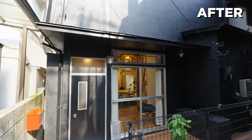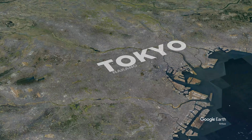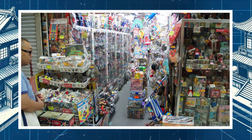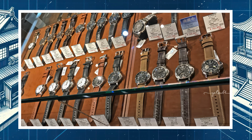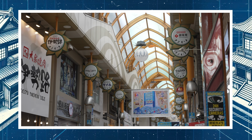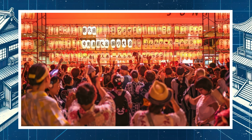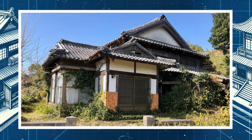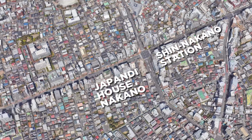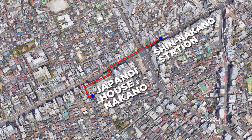Before I show you our beautiful abandoned Japanese house, let me tell you a little bit about the area. Nakano. Nakano, just a short ride from Shinjuku on the Marunouchi line, is home to the vibrant Nakano Broadway, where you can find anime goods, vintage watches, kimonos, and classic Japanese cameras. It's a hidden gem in Tokyo, offering a unique experience while staying close to the city's main attractions and festivals. While most abandoned houses in Japan are located in the countryside, Nakano House is just a 4-minute walk from Shin-Nakano Station, meaning New Nakano in Japanese.